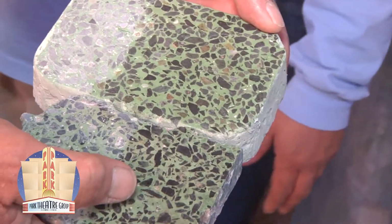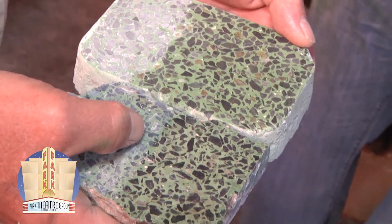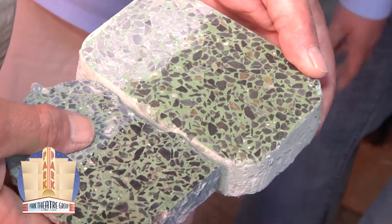The chips, you have to go with what's available from the quarries, and that was fairly easy. We matched up pretty well on our marble chips. The background colors back at our shop, I made probably 2 or 3 dozen different batches before I got one I wanted in each color. So I think we're fairly close right now. And then the original, and then our match.